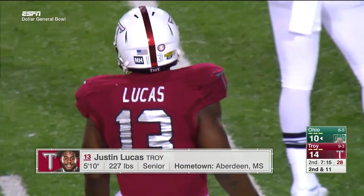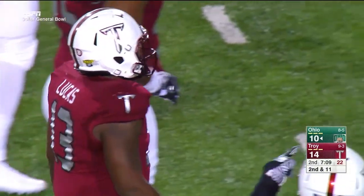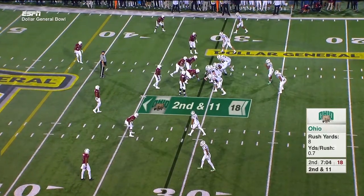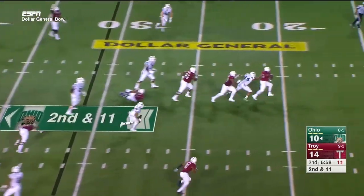Boy, Lucas just went in and laid the wood on that one. Lucas delivered the blow. Played that one perfectly. 2nd down, 11. Irons is still in the backfield, flanked left. Now they'll send him in motion as Wyndham will fake that way. Throw underneath. It's blocked away and intercepted!